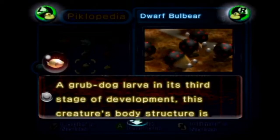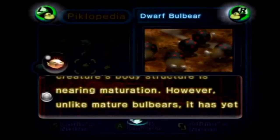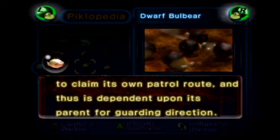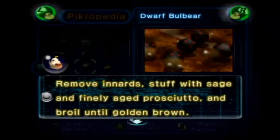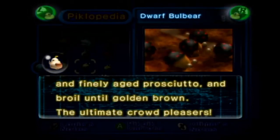Dwarf Bulbear, Oculus terribilis, grub dog family. A grub dog larva in its third stage of development, this creature's body structure is nearing maturation. However, unlike mature bulbears, it has yet to claim its own patrol route, and thus is dependent upon its parent for guarding direction. Remove innards, stuff with sage and finely aged prosciutto, and broil until golden brown, the ultimate crowd pleasers.